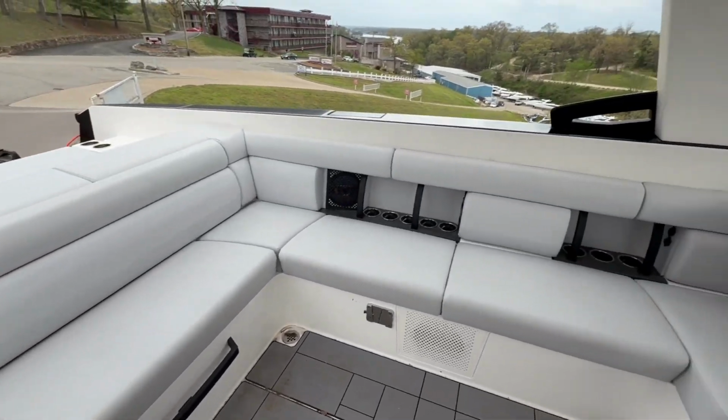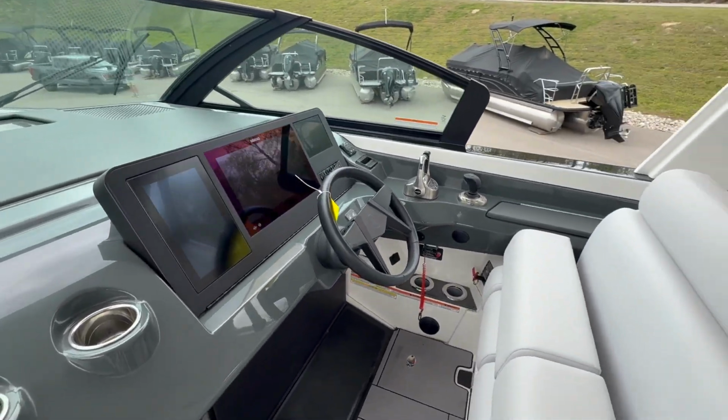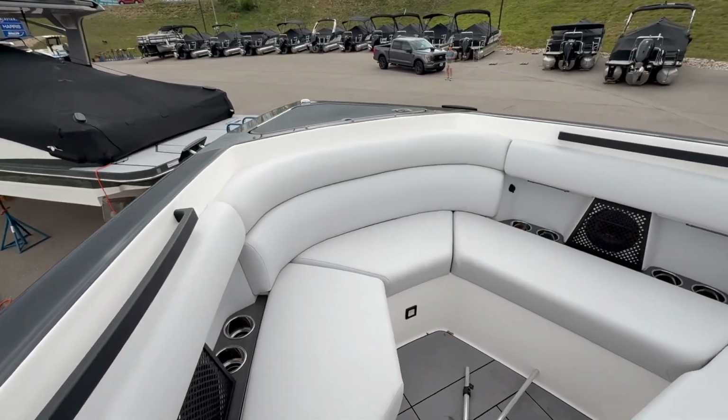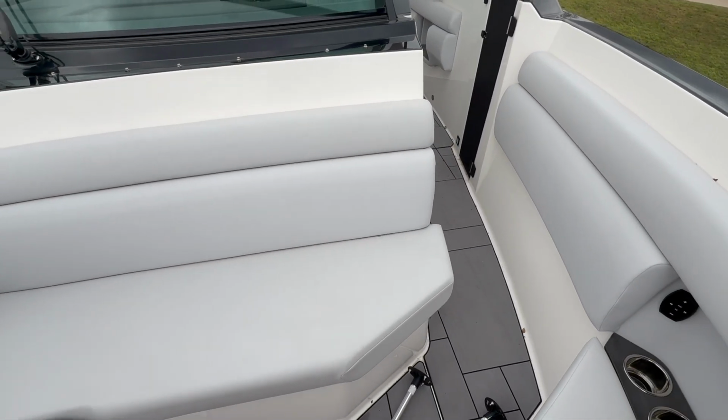Nice wraparound seating. This seat is adjustable. Great helm, and let's not forget our ILMOR joystick. Moving to the bow. Very nice, safe, and secure seating up here.